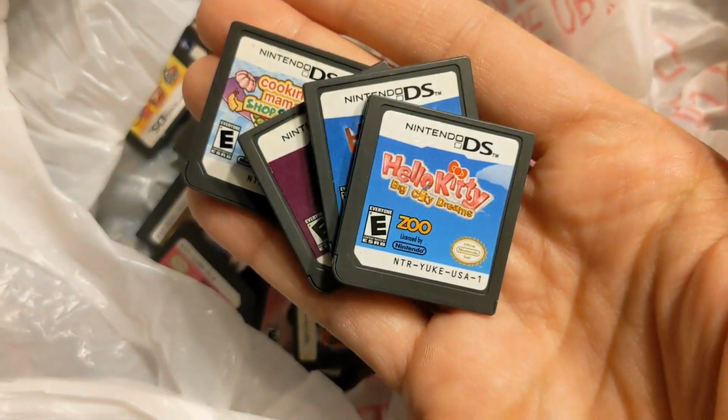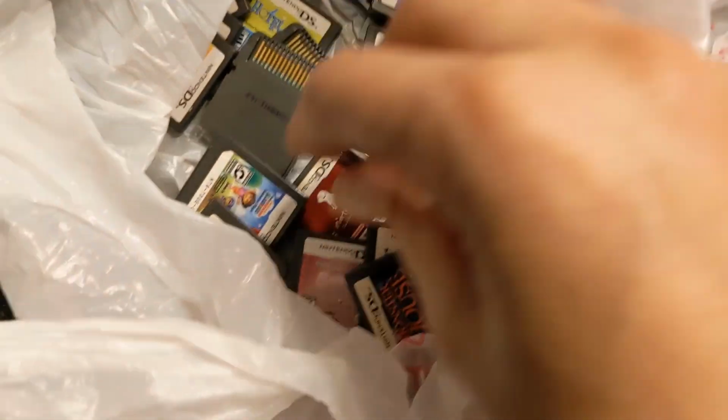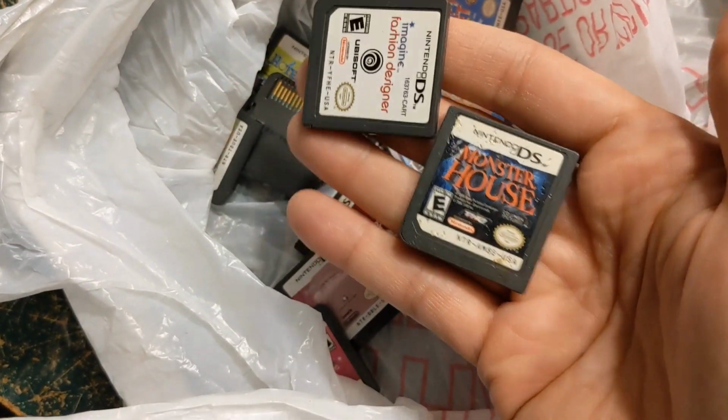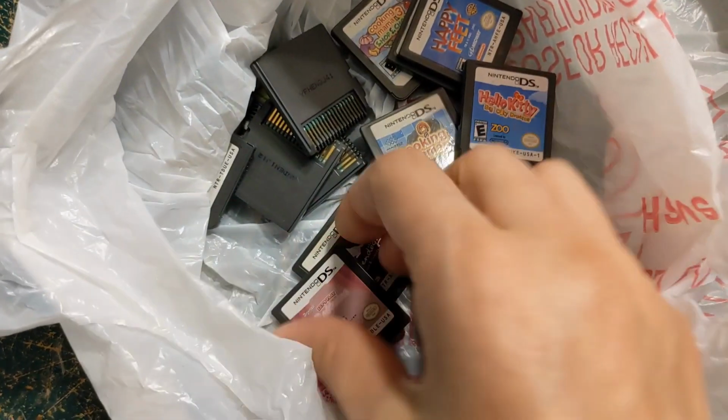And then I sold some video games. This was from the Archwood Street sale. And I still have the 3DS, the system I need to list, and a Mario game. But these were like a bunch of little kid games, like Nintendogs, Cooking Mama. These are like cute kids games. This is Dora. They didn't have the original boxes. Like this one was in rough shape, but it should still play.